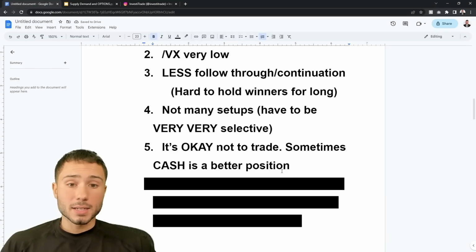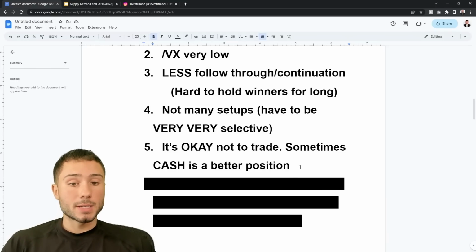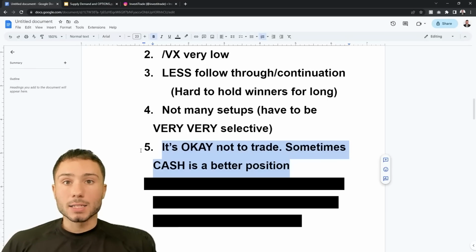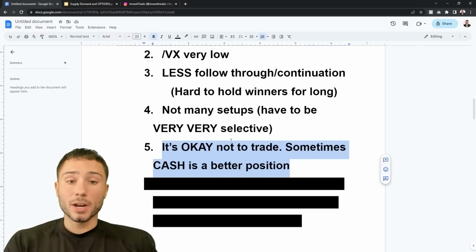Now, because of this, it's okay not to trade. Sometimes being cash is a better position, and not a lot of traders can accept this because maybe 3 weeks ago, you just made the most amount of money you ever made in your life, and you want to keep that momentum going. You want to trade the same way. You're not bending your rules to fit the market, and you try to swing for a home run on a market where the market's not throwing a fastball right in the box. The market's throwing a curveball where you got to compensate at bat for it in order to hit a good hit. So it's okay not to trade sometimes.